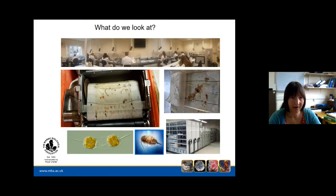So what do we look at? If you look at the pictures, there's a variety of organisms that we look at, anything from tiny algae called coccolithophores, which are 10 microns, to relatively large organisms such as this squid that we found in the Labrador Sea, which was not even plankton. And the largest I think we've ever seen was a 30-centimeter pipefish, which accidentally got sucked into the CPR recorder, unfortunately for it.